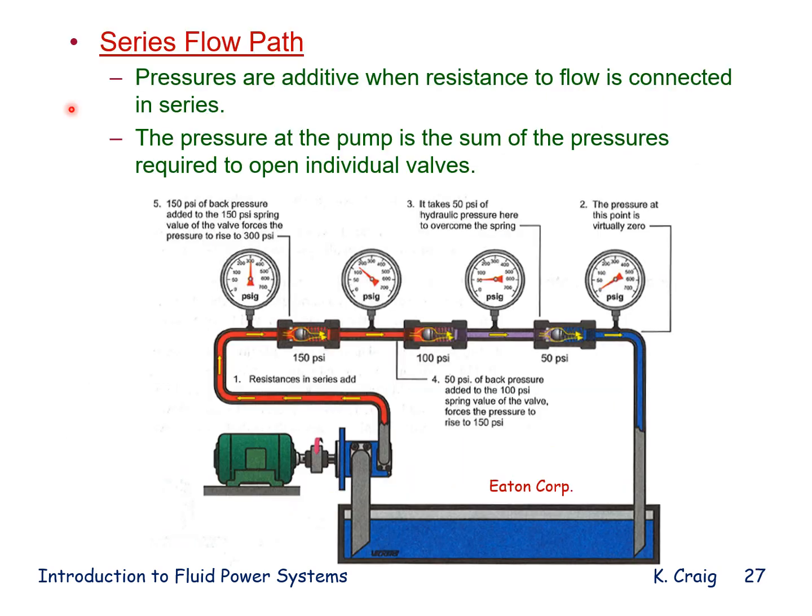Series flow path. Pressures are additive when resistance to flow is connected in series. The pressure at the pump is the sum of the pressures required to open individual valves. The pressure at this point is virtually zero. It takes 50 psi of hydraulic pressure here to overcome this valve spring.